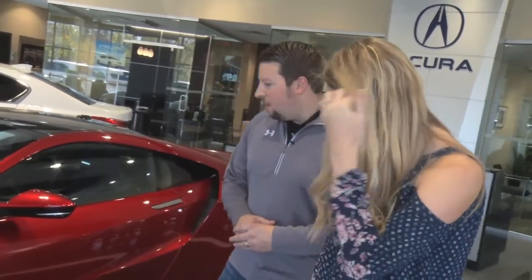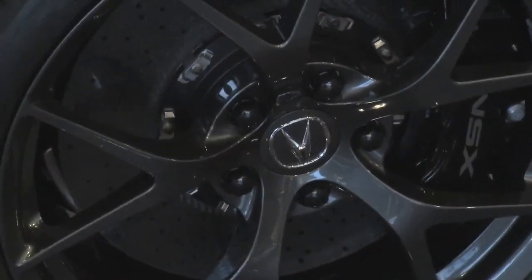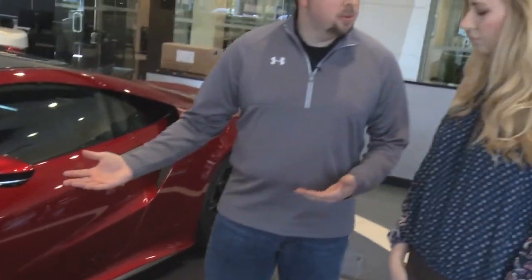So we're going to go for a test drive today, but first we want to talk about the exterior of the car. So we're going to kind of start from the front and work our way to the back. I thought it'd be great to start with the wheels. So the wheels are a signature Y-spoke design. And the reason why Acura went with that design is they were looking for a design that would give them the strongest, most rigid spoke design, while using the least amount of material to be able to reduce weight.